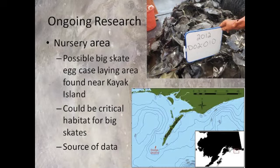And then a couple of other things. We actually found, or ADFG found, possibly a nursery area just like in the Bering Sea for big skates. Here right off of Kayak Island, where they brought up a whole bunch of egg cases. I need to look at this.